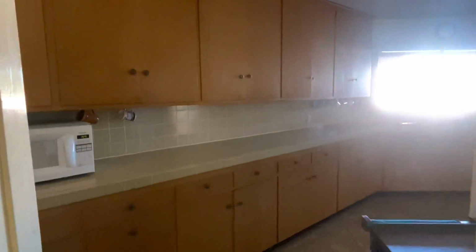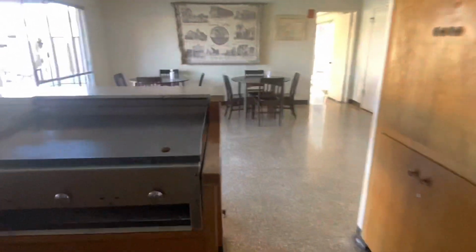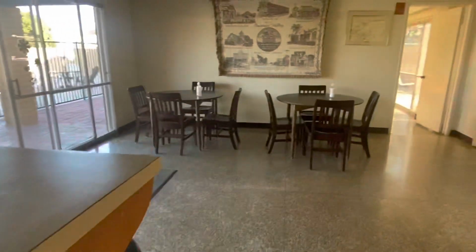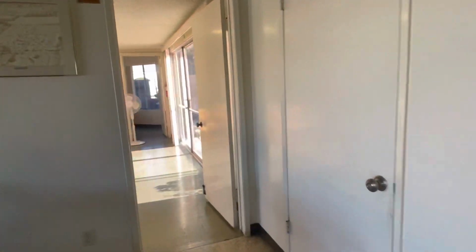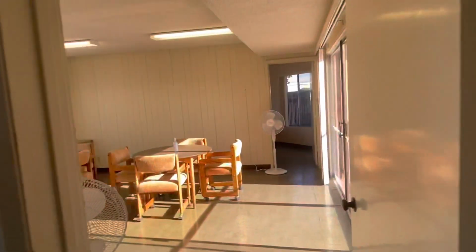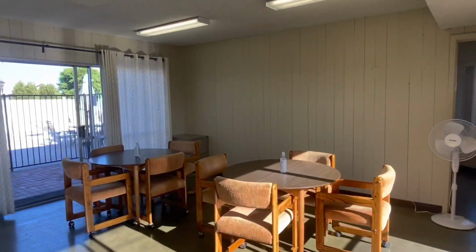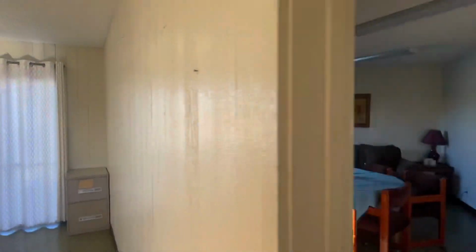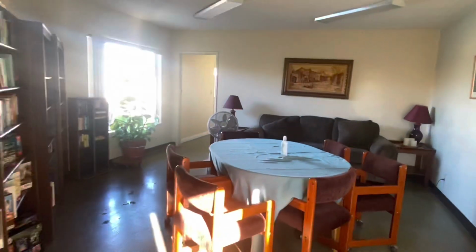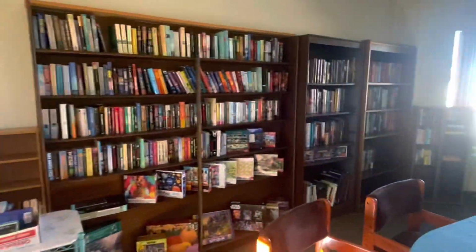But this way, we are going to see what this is. They got a kitchen. You could have your friends and family and neighbors over and cook anytime you want with this chef grill. More lounge areas. Residents like to gather back here, get some peace and quiet. And it just keeps going on. And look at all these libraries. You could use the books.